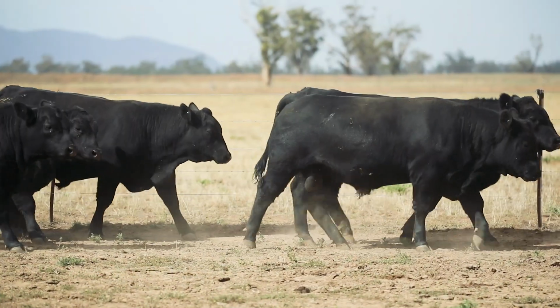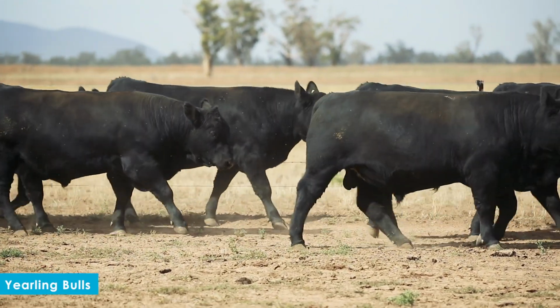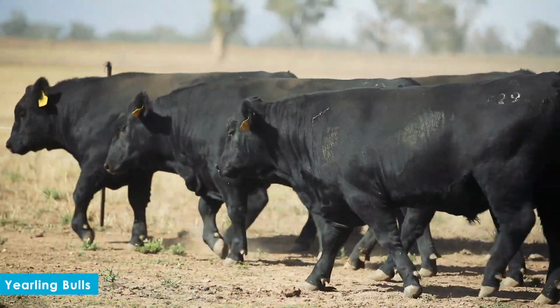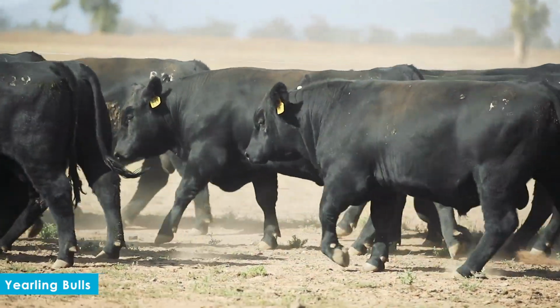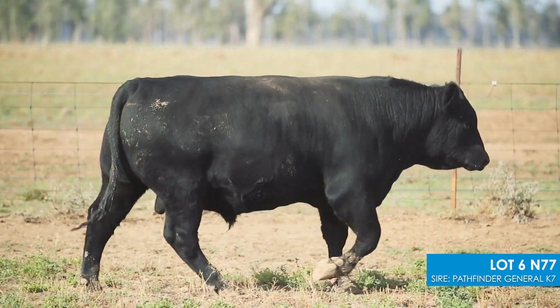Pathfinder General initially was used just as a bull to weigh some heifers, and we had a very good result there, and I thought the bull himself probably deserved a little bit more credit than that. We've then gone on, and this is the second year of the General cattle, and put him into some more of the main cows in the herd, and I think he's had a tremendous effect there.